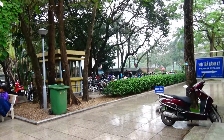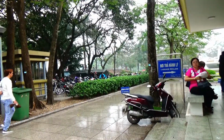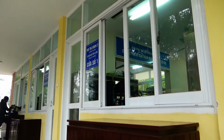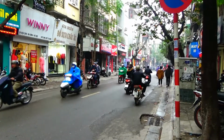So we are at the luggage reclaim area, mainly because we are done with this place and we are actually thinking of going for lunch now. As you can see right now, we are walking down the street looking for some fine food to eat.